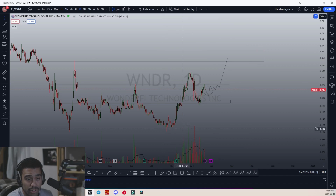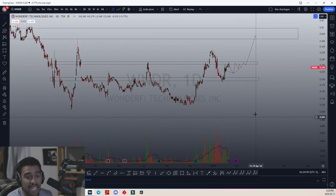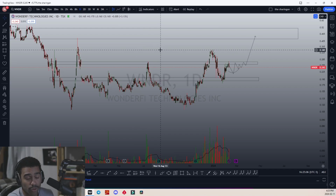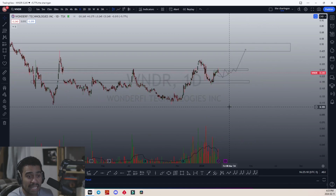So everything under here, in my opinion, is a great place to add. Anything under this zone, anything under 30 cents is a great place to add. It's simple as that. Continue to add and let this develop.